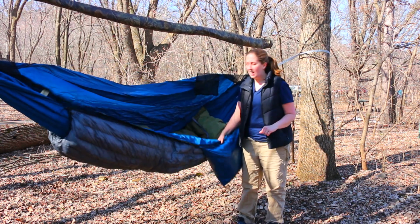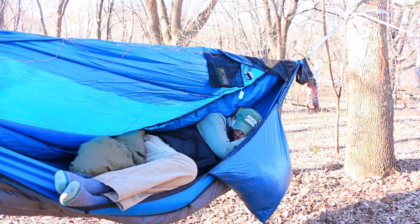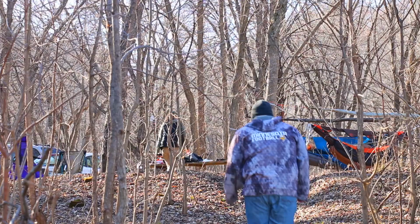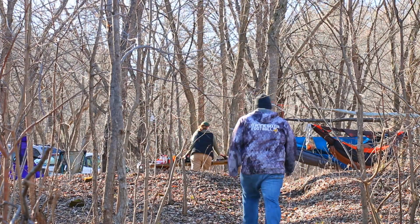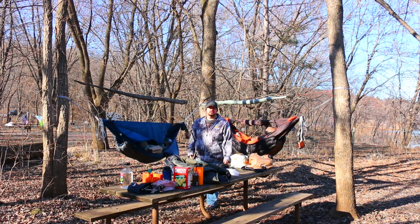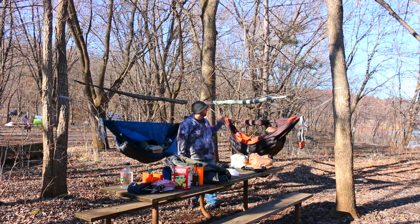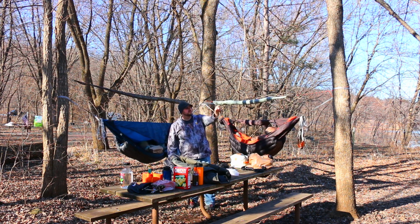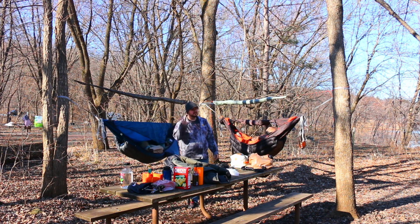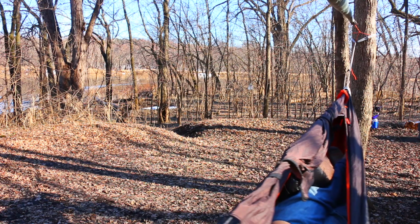Underquilt too. I am ready to take a break. Really good trees for hanging the hammocks here. Nice one here, nice one here. There's even, you can go even right there too. So, site number 5. That is a good river view.